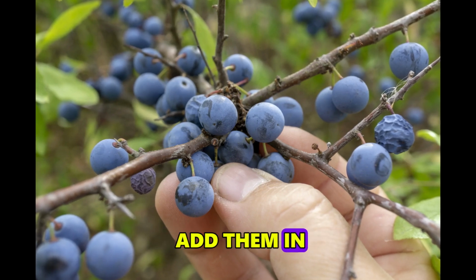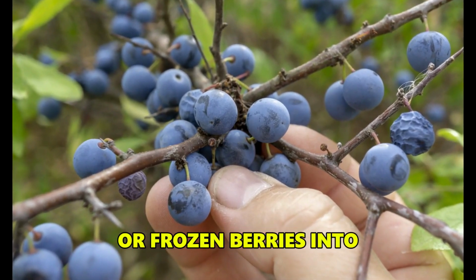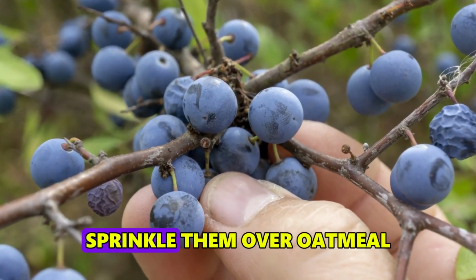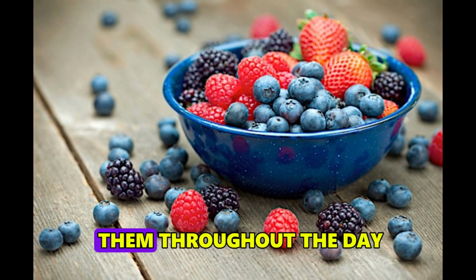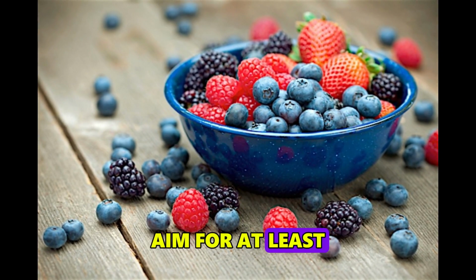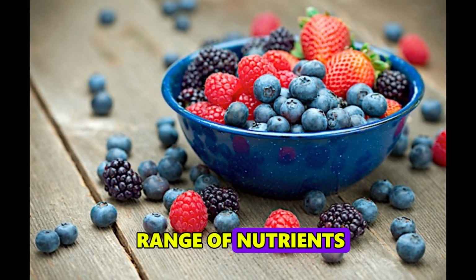So how can you add them in? Simple. Toss a handful of fresh or frozen berries into your morning smoothie, sprinkle them over oatmeal, yogurt, or salads, or just snack on them throughout the day. Aim for at least 1 cup a day and mix up the colors for the full range of nutrients.